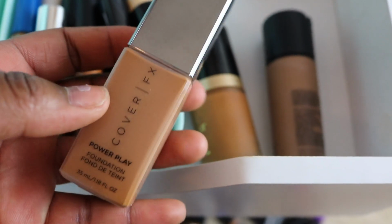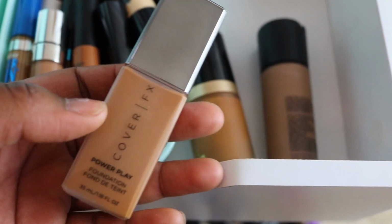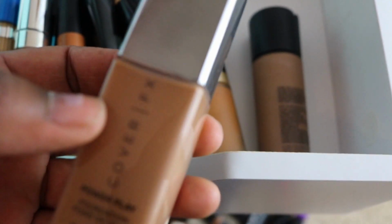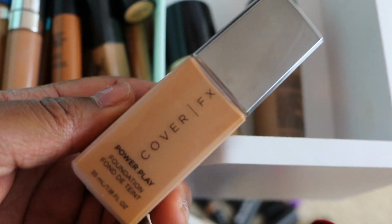I have the Cover FX Power Play foundation, and it's in the shade G90. I just recently got this one. I've only worn this about twice. It is a little matte, well, it is a lot matte, which I do expect because it's supposed to be. Still on the fence about how I completely feel about it now that I have combination of dry skin, but I think I am going to hang on to it because it is fairly new and I'm not going to just throw away money like that.